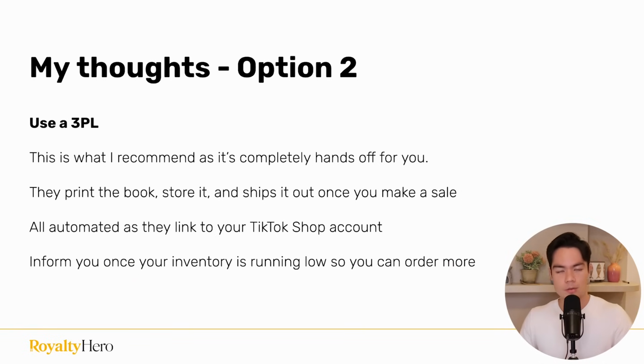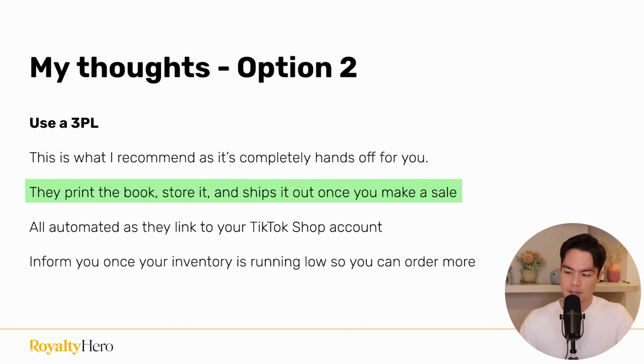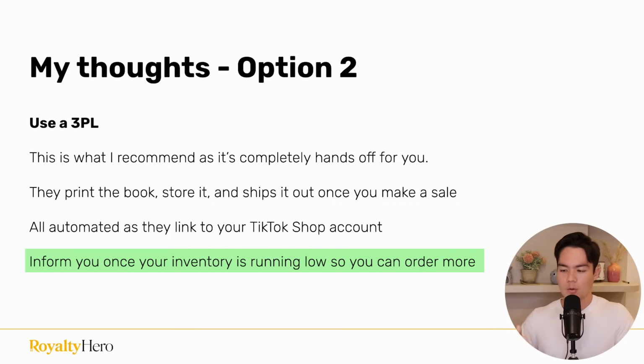Now, option number 2, using a 3PL, is what I recommend because it's completely hands-off for you, right? They print the book, they store it, and they ship it out once you make a sale. It is all automated as they link to your TikTok Shop account, and they will inform you once your inventory is running low so you can order more. So again, very convenient, very passive, and I'm sure most of you watching this will agree that this is a better way.